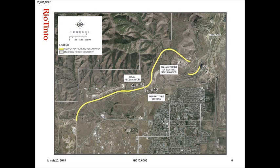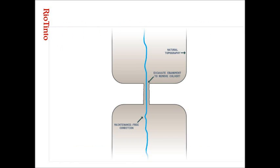One of the ways that it did this above and beyond regulations is in the drainages. By regulation, we're required to excavate a minimum amount to remove the culverts. Instead, Kennecott excavated additional amounts of soil to match upstream and downstream topographical features within the drainages. Many times this required the movement of a considerable amount of material in order to reestablish these drainages.